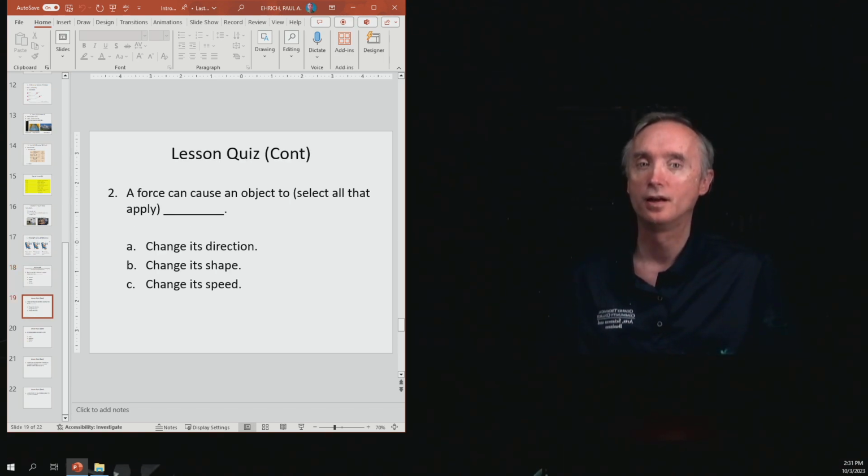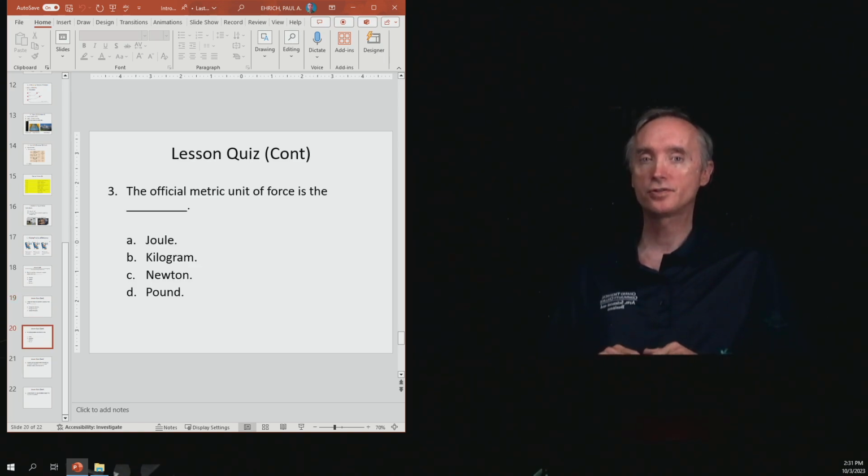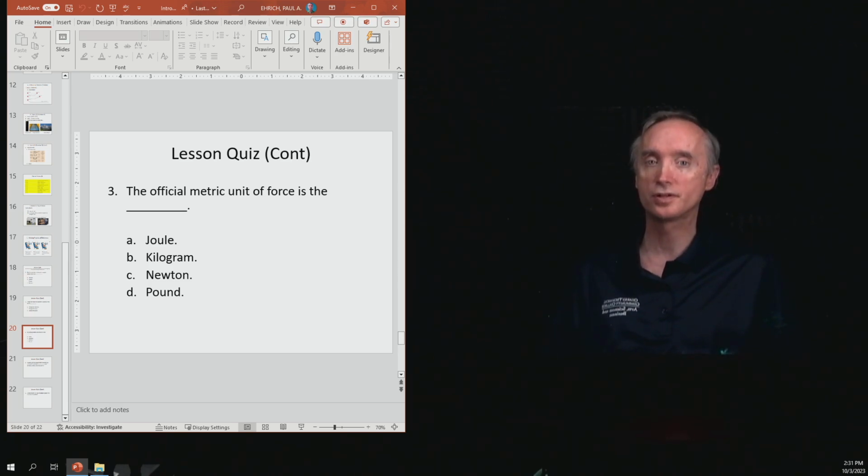Number 2, a force can cause an object to... and so it can cause it to change its direction, change its shape, or change its speed. All of those. So all of those are true. Question number 3. The official metric unit of force is the Newton.